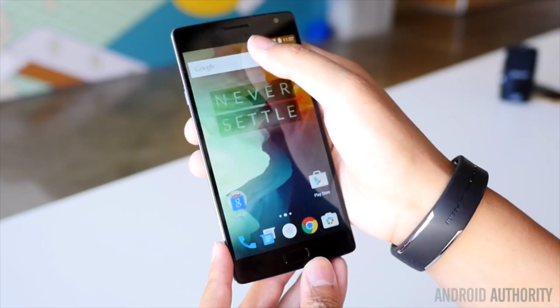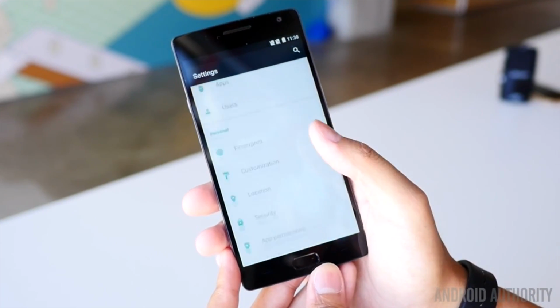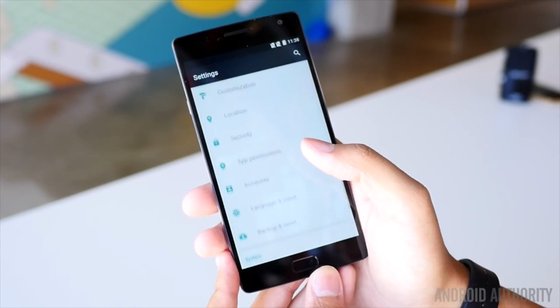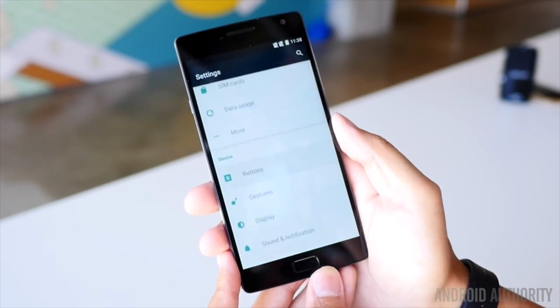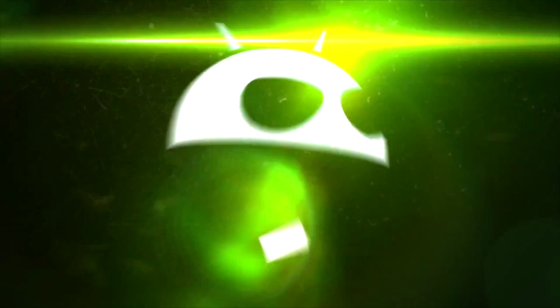The OnePlus 2 is unveiled, and from 4GB of RAM on the premium 64GB model to a Snapdragon 810 processor, 13 megapixel camera equipped with f2.0 aperture, optical image stabilization, laser autofocus, there's a lot to like about the OnePlus 2. You gotta admit it's missing some things though.